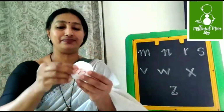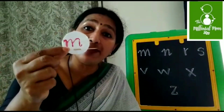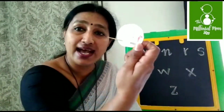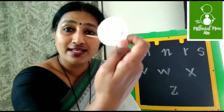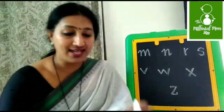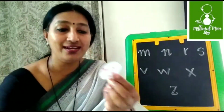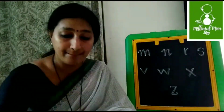Now a recap on the sitting men. How can you make the sitting men? On the same kind of circular paper, I have written the sitting men and I have attached the toothpick like this. Okay? Standing man had a toothpick which was standing, and a sitting man's toothpick will be like a chair. Fine? So what is the sound of this sitting man?